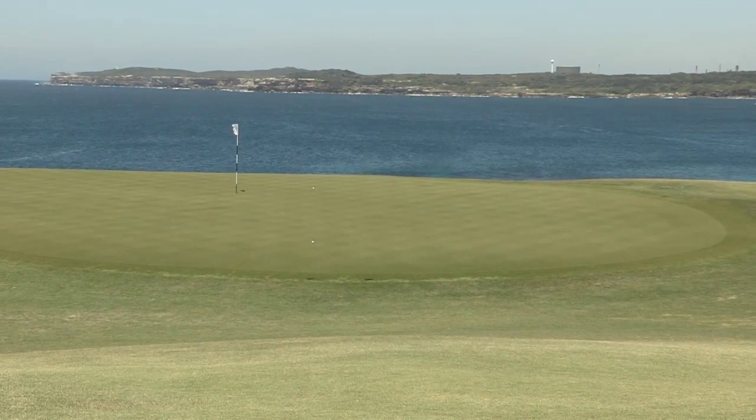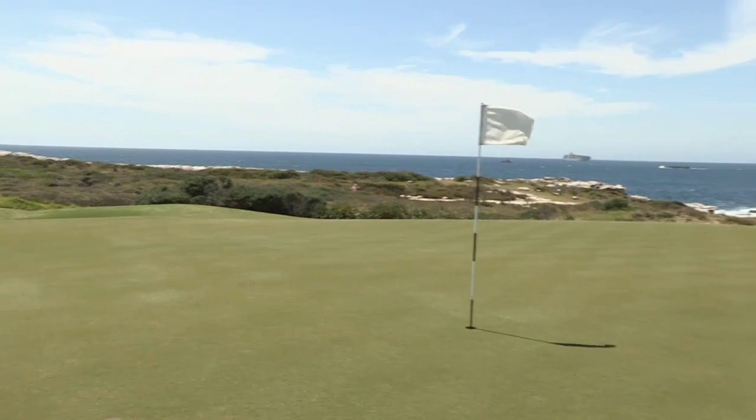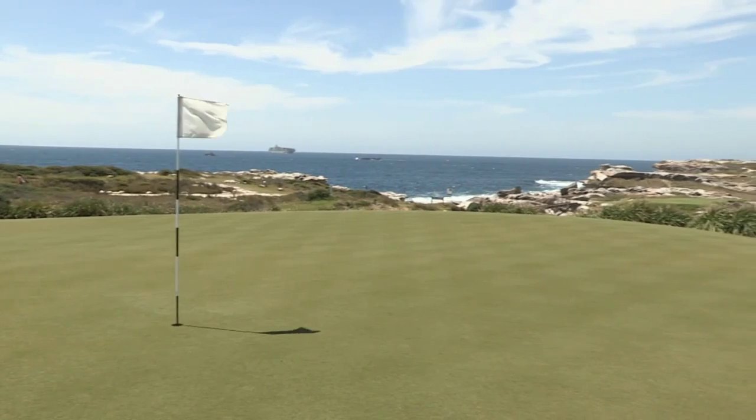If you hit the green on the full, it may run over the back or off the side. There's a lot of the punch and run shot. You have to run the ball. It's not just all sand wedges and lob wedges.